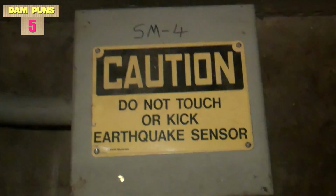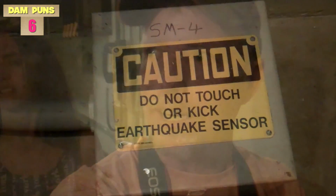So one of the things I'm picking up on right now is there's a lot of dam tunnels for the dam. A lot of dam people too. Man, it was cool back there, but right now it's damn hot.